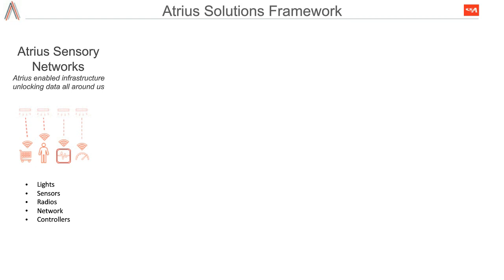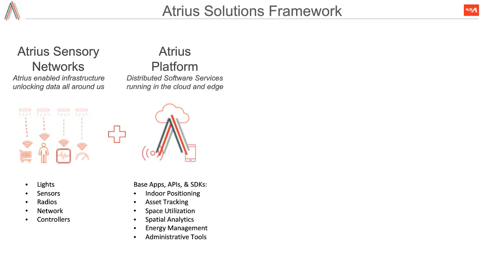The second element is a set of platform services, which are APIs, which is application programming interfaces, and SDKs, software development kits, that allow us to unlock indoor positioning, asset tracking, space utilization, and other capabilities from the sensory network that we've put into the building.